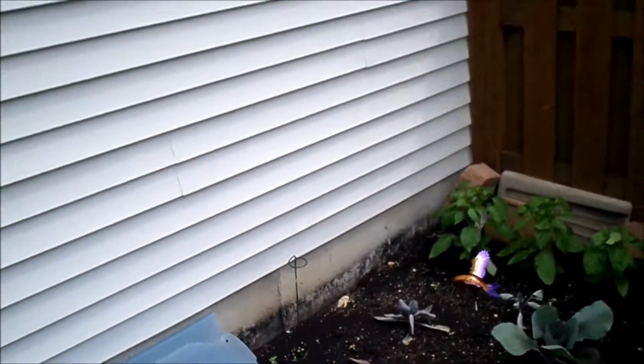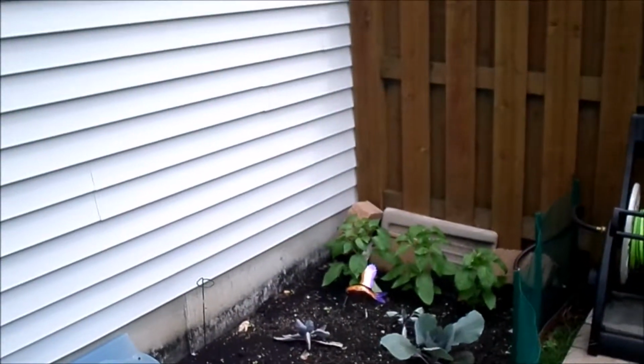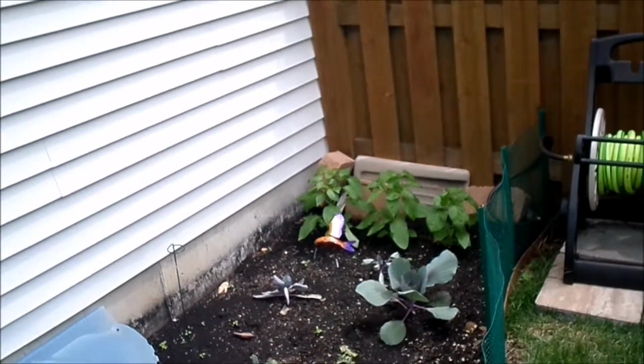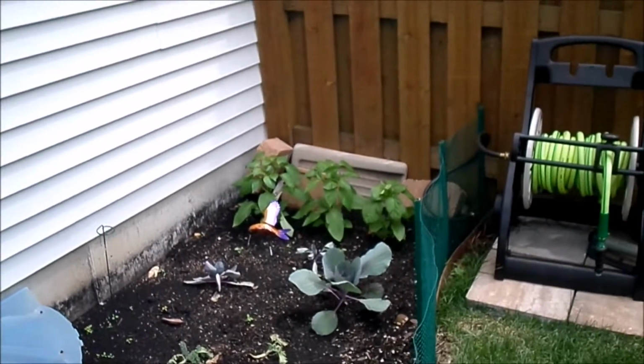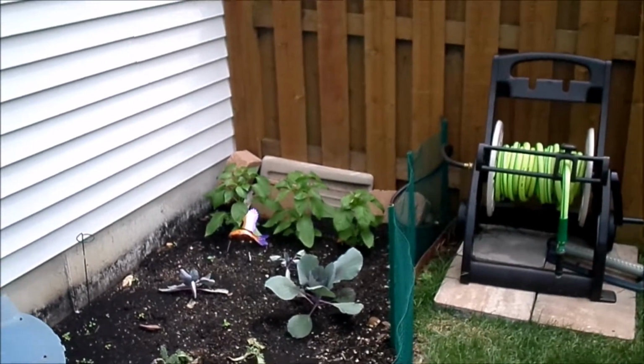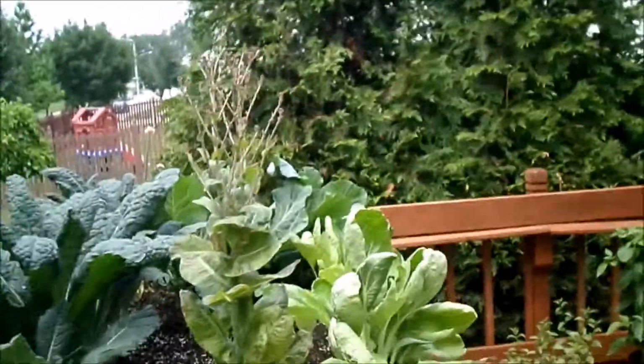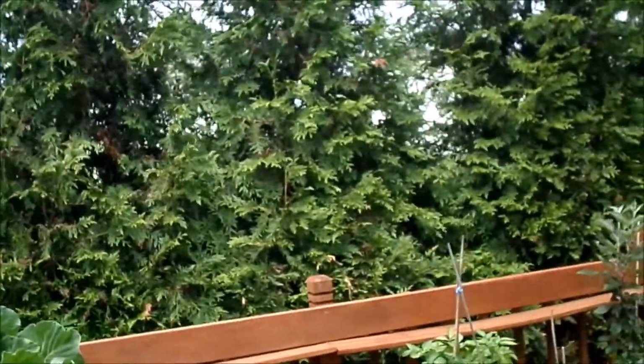Animals ate my rhubarb that's coming up. It's apparent that I'm going to have to start growing that inside and bring it out when it's of a certain size so that the leaves can do their poisonous job and hopefully keep animals away from it. Oh snap. You know I hate those little white butterflies.